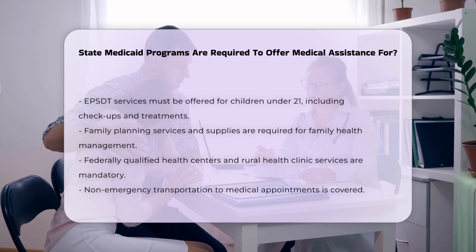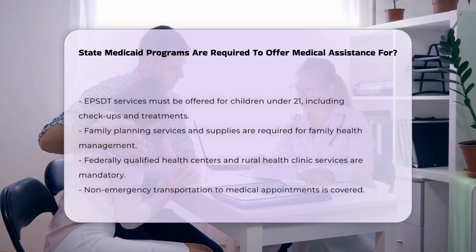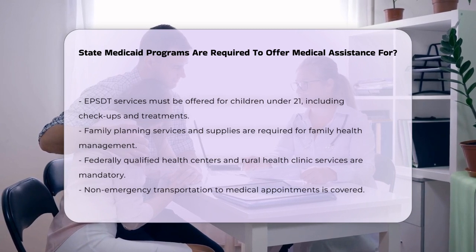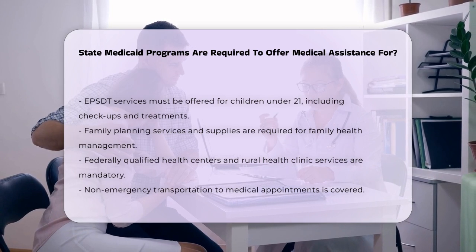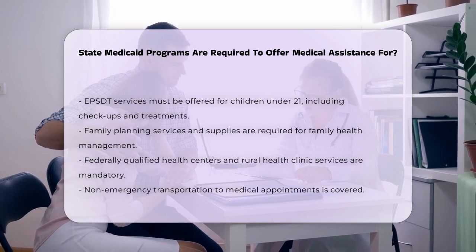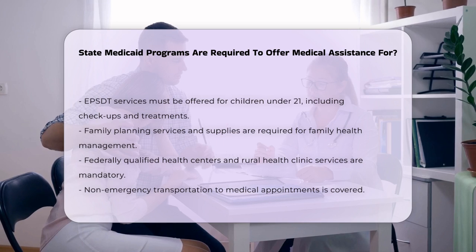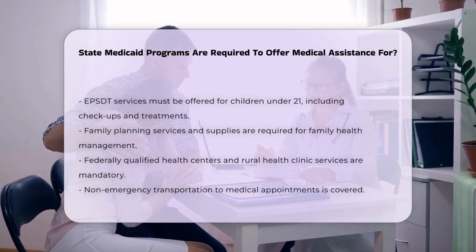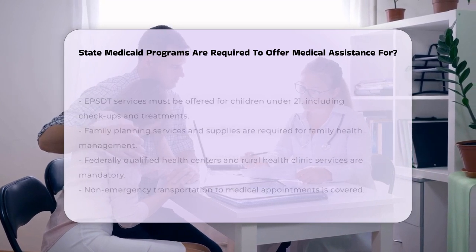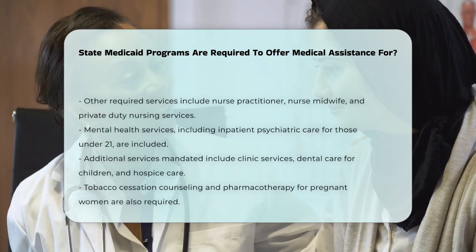Federally qualified health centers and rural health clinic services are mandatory too, ensuring people in rural areas have access to health care. Non-emergency transportation to medical care is another mandatory benefit. This helps people get to their doctor appointments even if they don't have a car or can't drive. Other mandatory services include certified pediatric or family nurse practitioner services, nurse midwife services, and private duty nursing services.